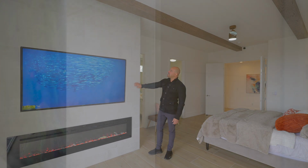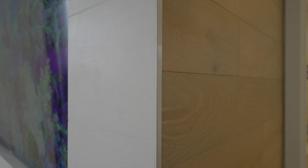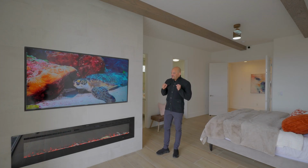Now this is really neat. They went with a 12 by 24 inch, and this looks kind of like a limestone, even though this is really just a porcelain. But here's the problem.